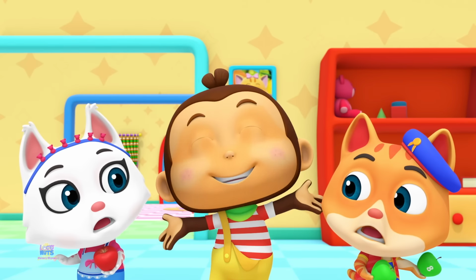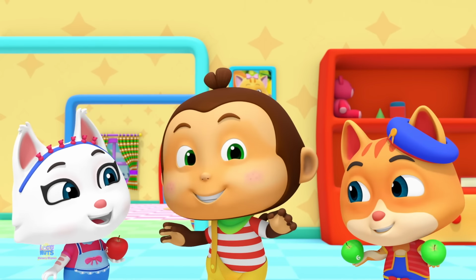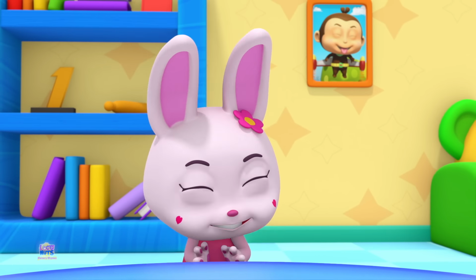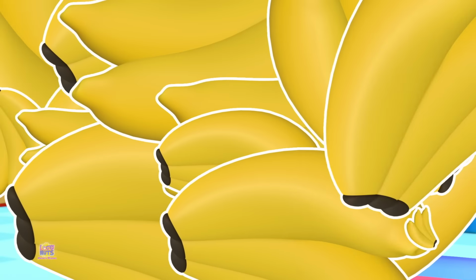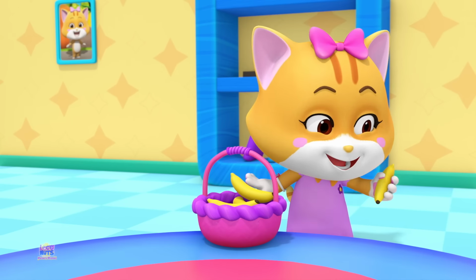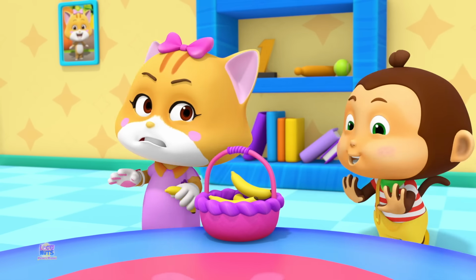Meow! Hey, let's count our claws, too. Claws? Well, they're Santa Claus. Never mind, Lily. Counting numbers can be fun. Let's count bananas, everyone. Now we're talking.